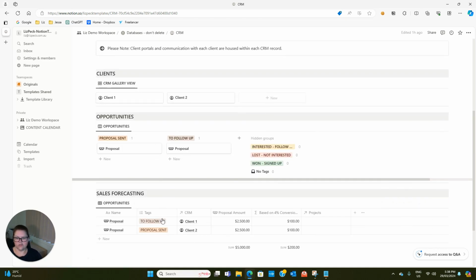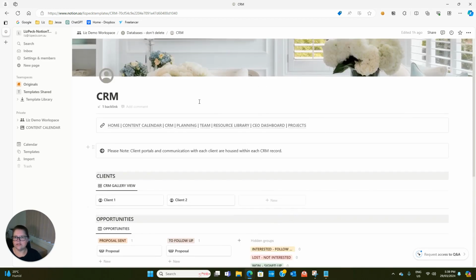And then this is just the sales forecasting. So this information is going to come from your opportunities, from your proposals. But yeah, it's just having that conversion rate in here. So it's working out based on this and a 4% conversion rate, roughly how much money we are going to be bringing in. So that is the CRM.